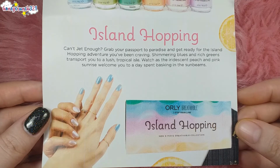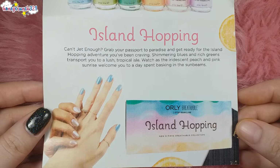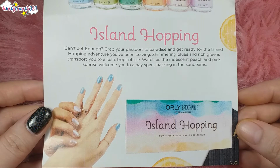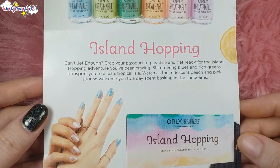Can't get enough? Grab your passport to paradise and get ready for the island hopping adventure you've been craving. Shimmering blues and rich greens transport you to a lush tropical isle. Watch as the iridescent peach and pink sunrise welcome you to a day spent basking in the sunbeams.